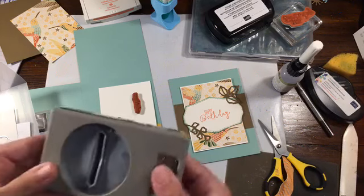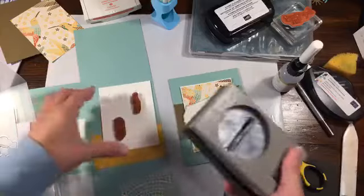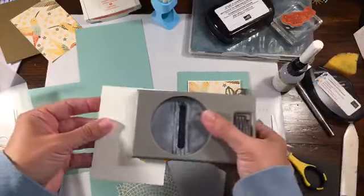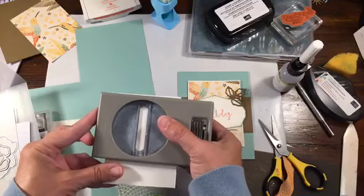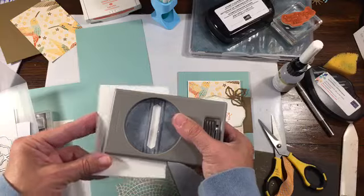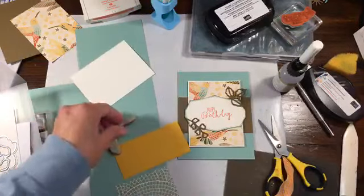So when you're feeding your punch, remember, you can only get it a certain way in. So you want to keep them to that spot. This one will go pretty far in, actually, so we're pretty good with that. I think we should be able to do one here and then one on this side. So that's going to be my goal.